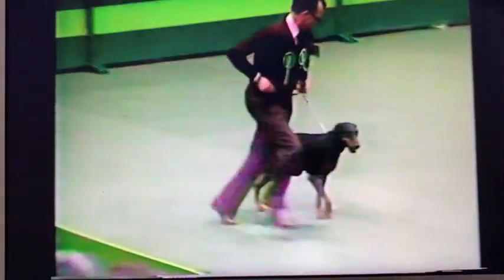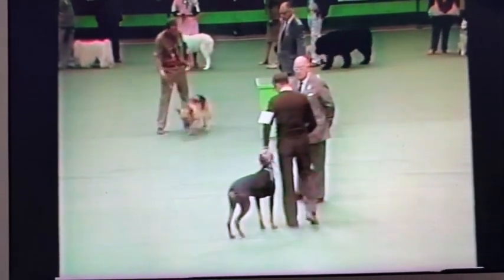Well, this one's having a little gallop, settling down. Moving steadily now, back to the judge. And he's going once again.